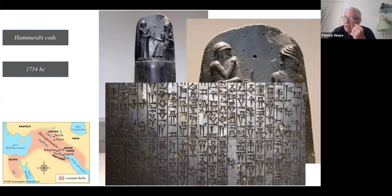So the Hammurabi Code is 2.5 meters, so it's around 7.5 feet, to give you an idea of the size of it. And the language is Akkadian, which is one of the cuneiform writings. And you know that, check the date, 1750 BC.